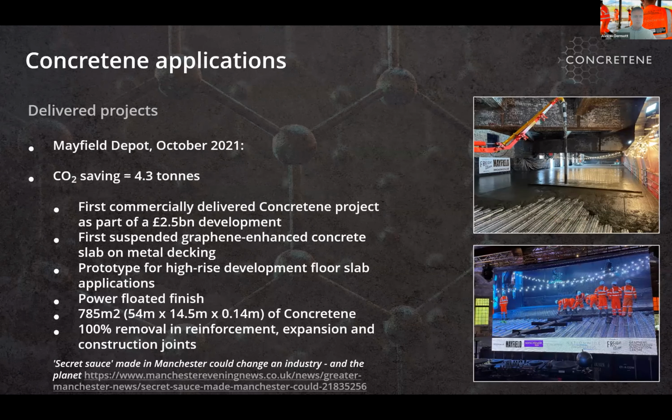Final project just to mention to you is Mayfield Depot, again another one in Manchester. It's the old goods railway station next to Piccadilly Station. A different application that's perhaps not obvious from the photos, but this is a composite deck up off the ground some 3 meters or so, which is basically an event space we were creating. 54 meters long, 14.5 meters wide. Similar principle with this one, eliminated the reinforcement and the joints.